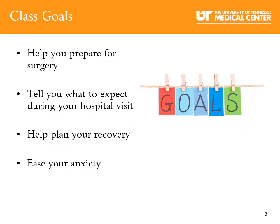Our class goals. Our goal is to provide outstanding quality care and improve the quality of your life through increased mobility and independence. The goals for the class are to help you prepare for your surgery, help you understand what to expect during your hospital visit, and to help plan your recovery and to ease your anxiety.